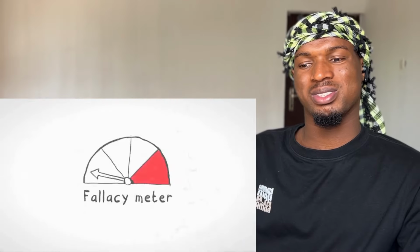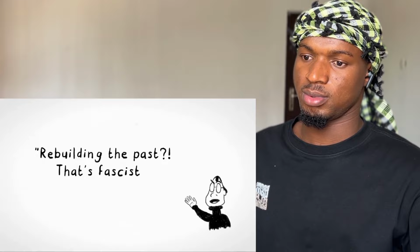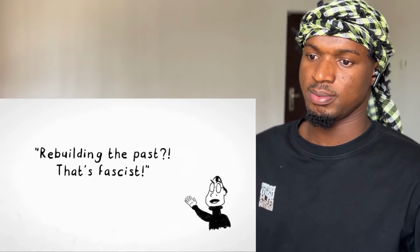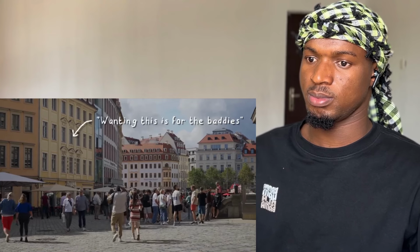The first point of critique is one we often hear when there isn't a real argument, that it is somehow far right or even a Nazi thing to want to restore pre-war buildings, or more general to be in favor of traditional architecture. Frank Wiesner shows how ridiculous this is.